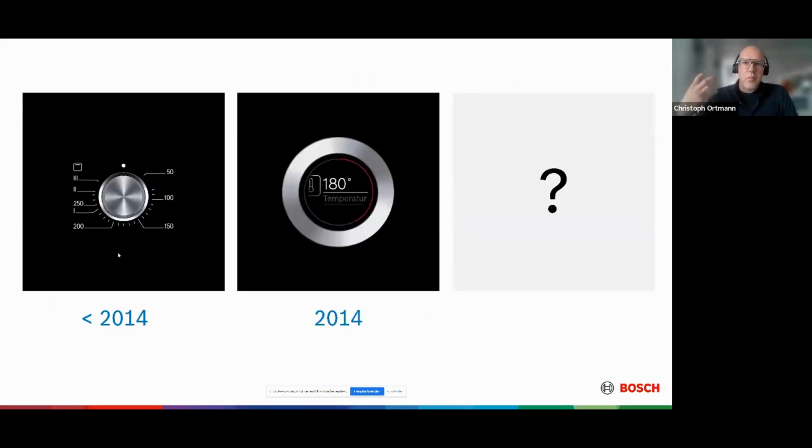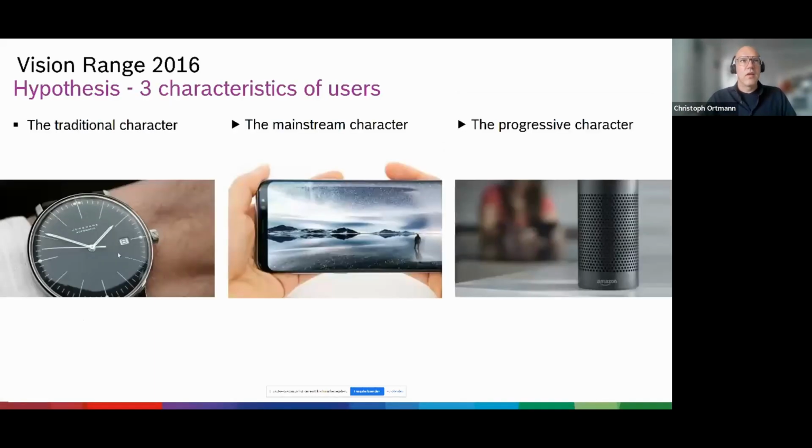But still, we truly believed the ring is our core, our signature interface, because it was the most successful one of all those different ones. And the question for us was, how do we continue the story from 2014? In 2016, we started with a hypothesis.